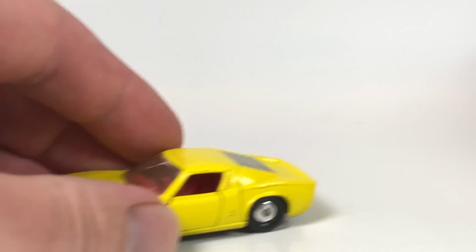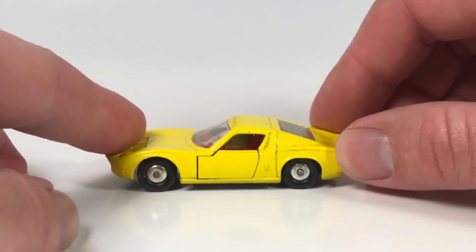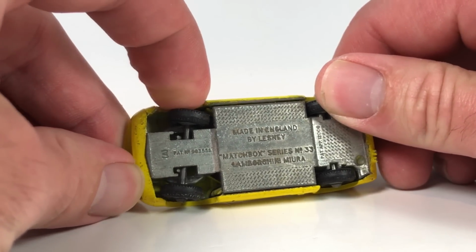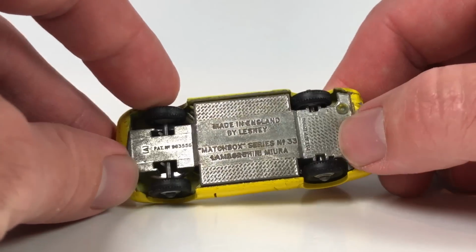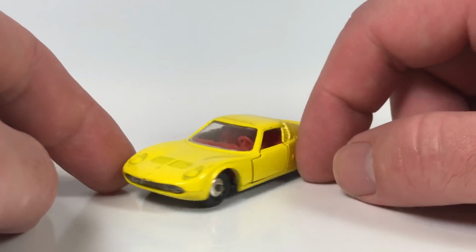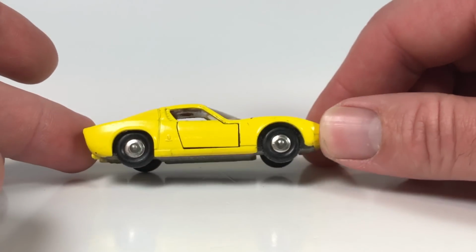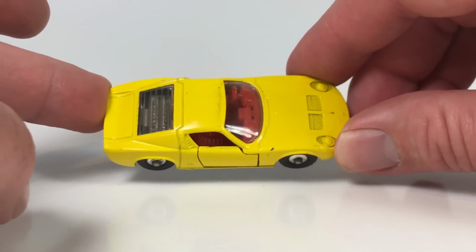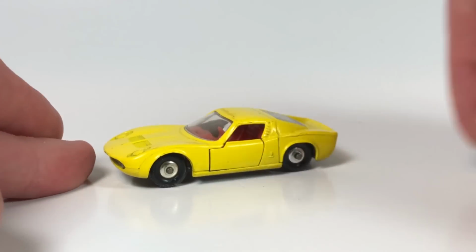But even better, this guy right here. Lamborghini Miura. We've got suspension on this thing, and we've got a turning axle. Made in England by Lesney. This is sweet. Really cool. So I've got an example of the Ford GT, old Lesney, and GT40, and now I've got an example of the Miura, and that's as good as it gets for me for really old Matchbox stuff.